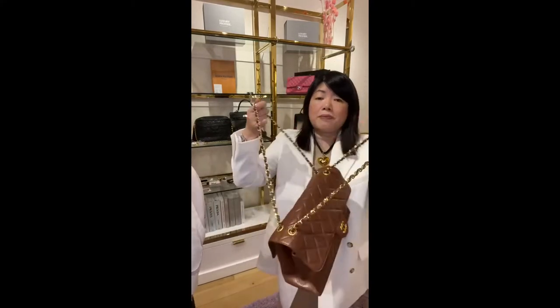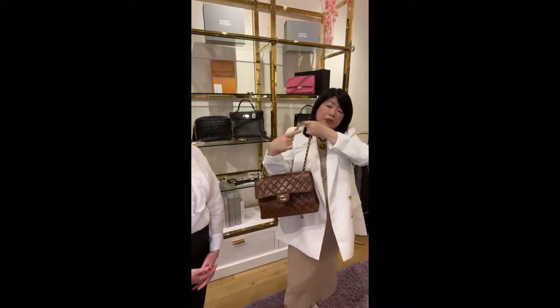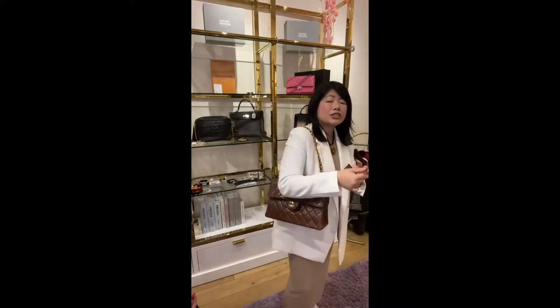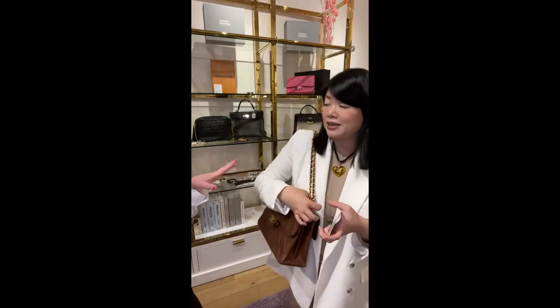No, Lola, I'm afraid this is a fixed chain bag. You can't actually move it, so it is impossible to wear as a crossbody style bag. It's actually designed to be worn over the shoulder because of the double face look design. Look how stunning it looks.